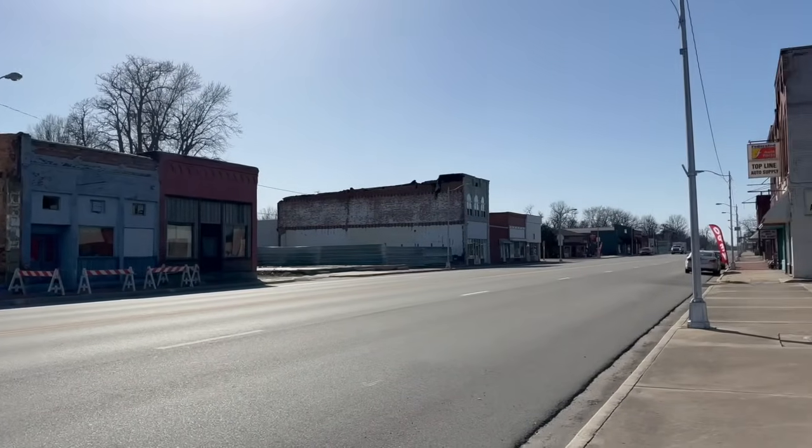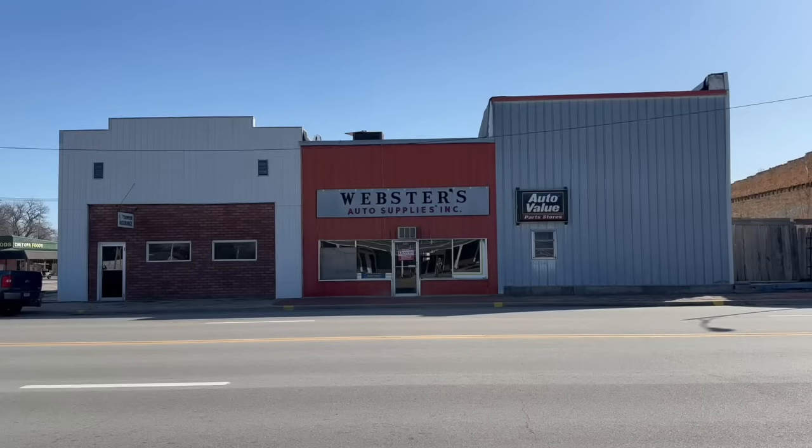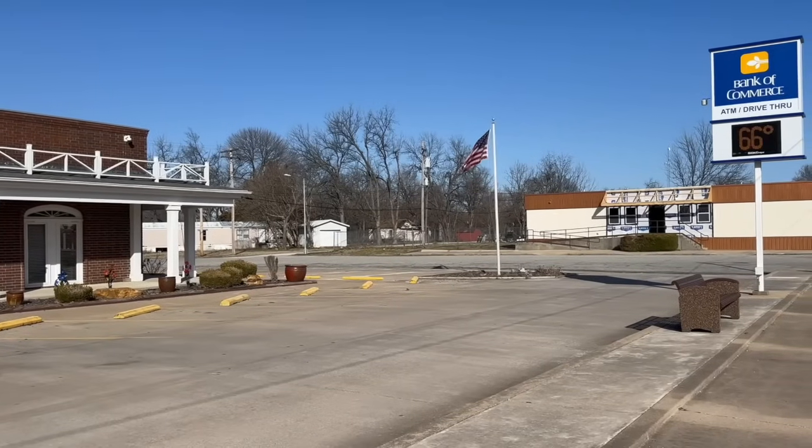Years ago, they had a button factory. Yes, they made buttons out of the mussel shells from the river. That's no longer in business. They also had a charcoal factory. That's long gone too. Walmart came to town.